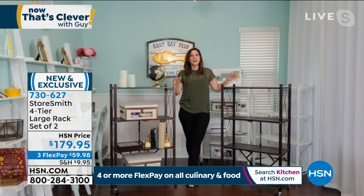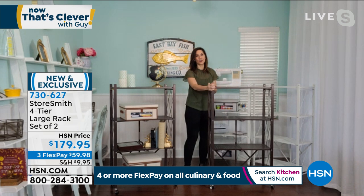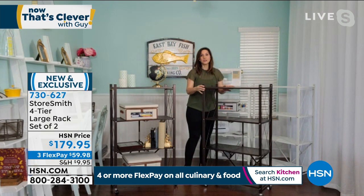What I love about it too is it's such a great footprint. You're getting two of these, remember, and it's going to be about 28 inches across. It's only 13 and a half inches off the wall, so it takes up no space at all. And then it's that perfect just over 4 feet. So again, if you want to wheel it around, it's really easy to do. If you want to just hold it steady, maybe you're going to use these in the garage.